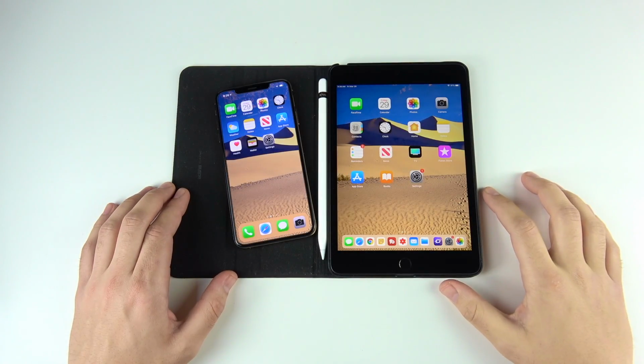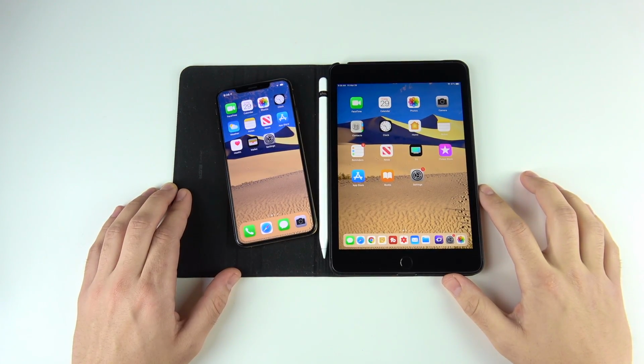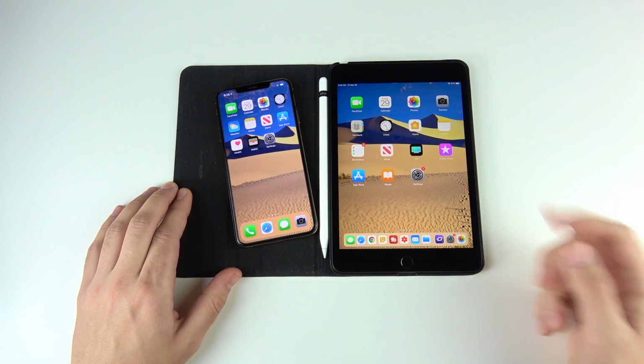Why the iPhone XS Max does not replace the iPad mini. That video is coming up right now. Let's go.